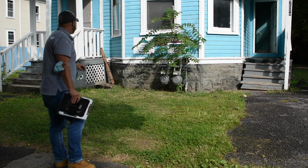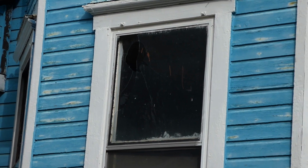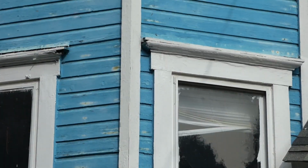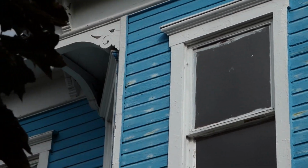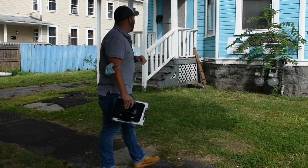Moving on up, you can clearly see windows are cracked. We do have an attic window that actually is missing. We would write those up as repair, replace the item.